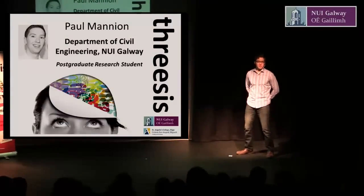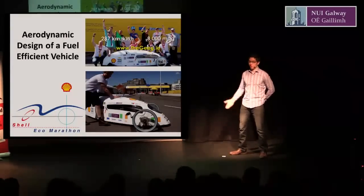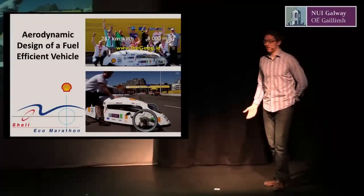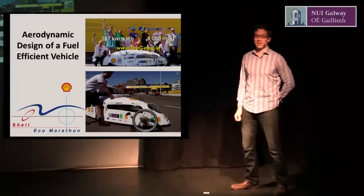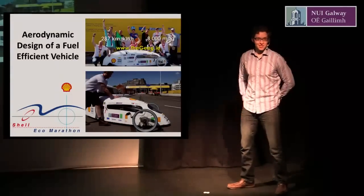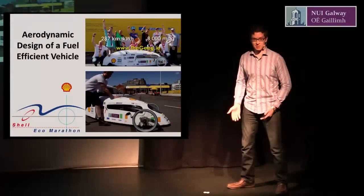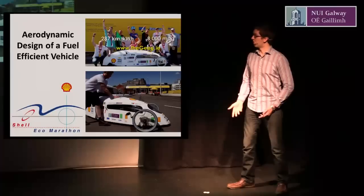Hi, my first question is, has anybody here actually heard of the GEEK? So what the GEEK is, it's the Galway Energy Efficient Car. We designed and built it last year, and we took it to Rotterdam, where we raced it. We surprised even ourselves by achieving a fuel efficiency score of 8,000 miles per gallon. So I was left with the difficult task of how to improve upon this score for next year. Primarily, my research is how we improve the car through the use of aerodynamics. By improving the aerodynamics of the car, we can improve its fuel efficiency.